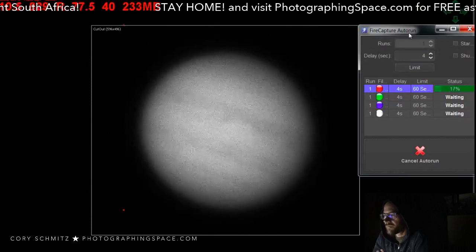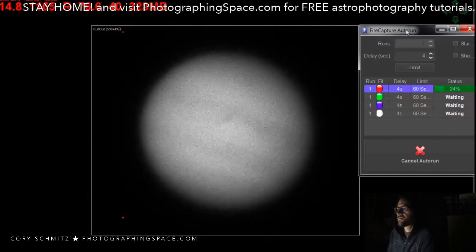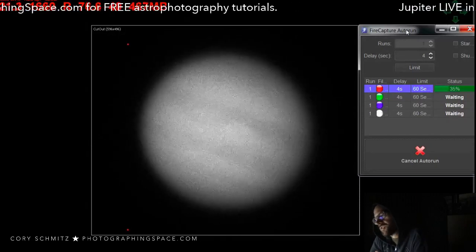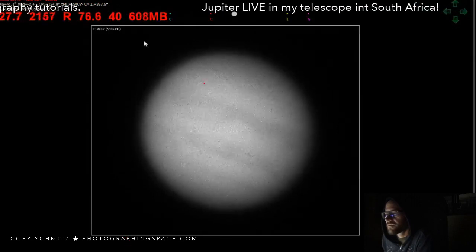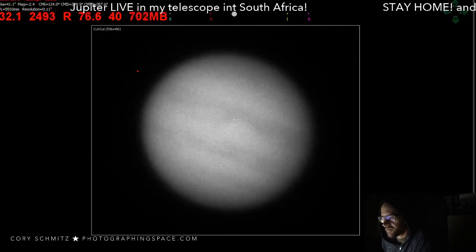Using this cutout capture box, this white box, I'm using a lot less hard drive space than I was before, which is good, rather than capturing the whole frame. There's no moon events that are really happening. I'll turn on the ephemerides. Yeah, the moons are pretty far away from the planet right now, so it's not really helping me much.